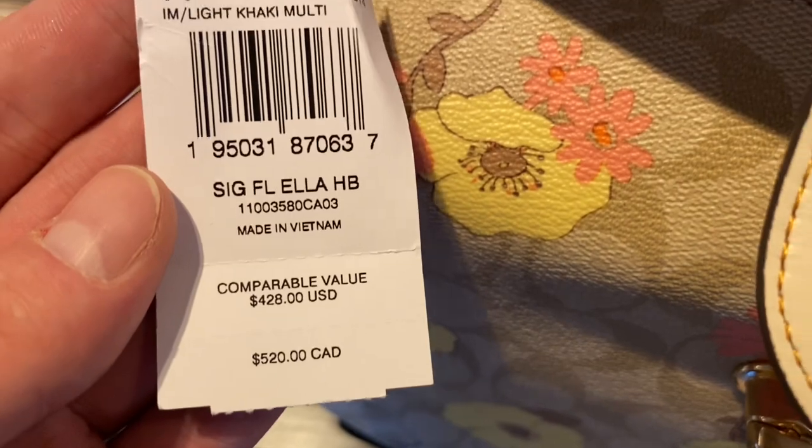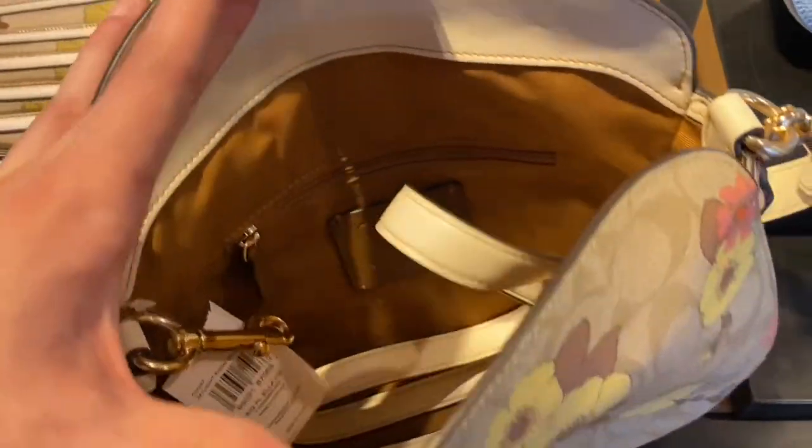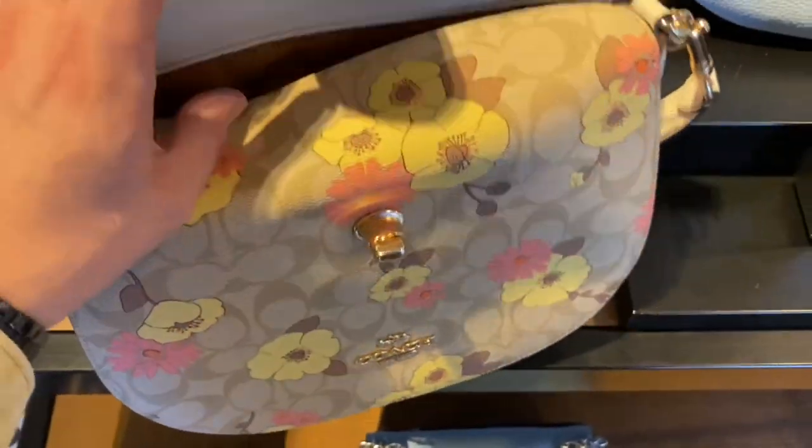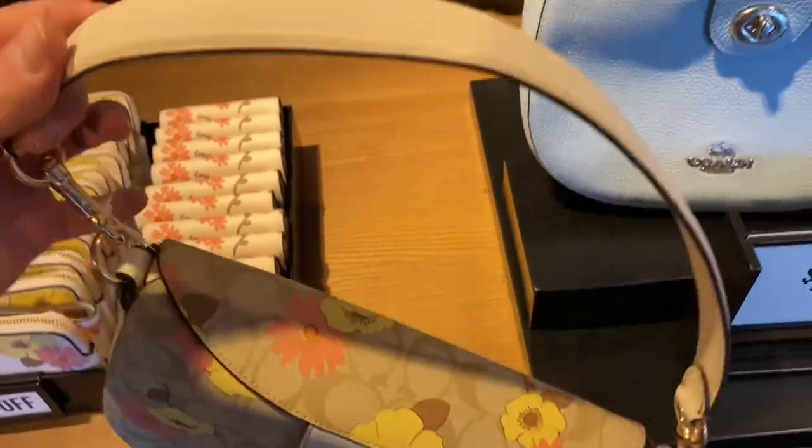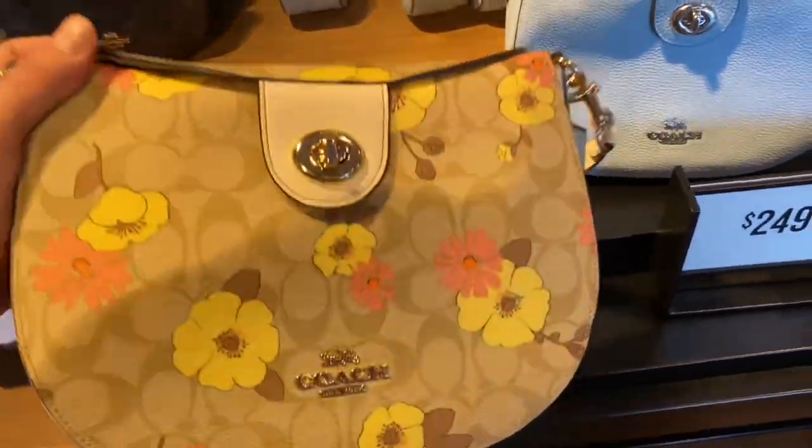But this one is $520. So it's a little bit more expensive, I think. Did the other one say $490 or $520? No, that was the Rowan. Oh my gosh, girl. Too many prices.